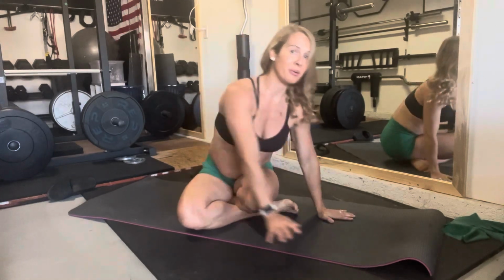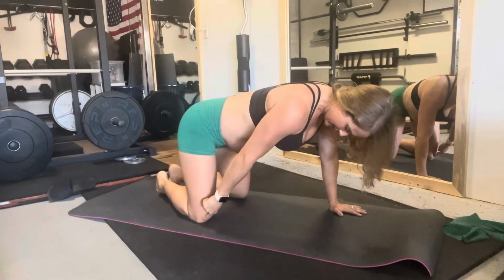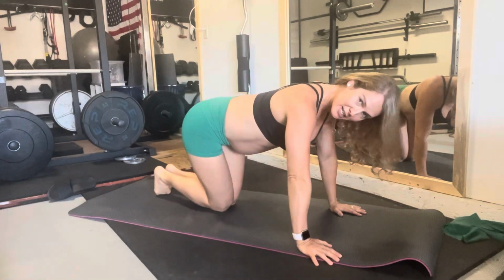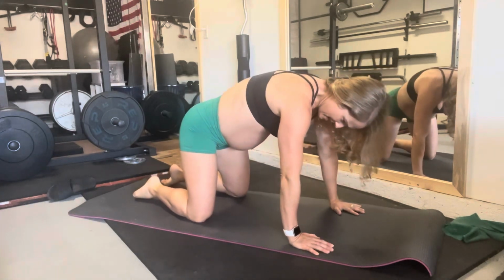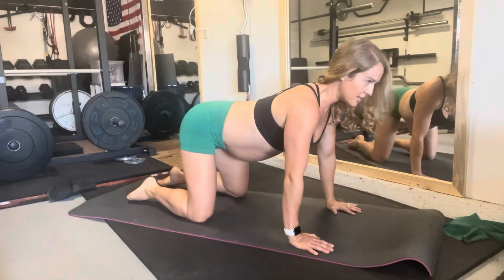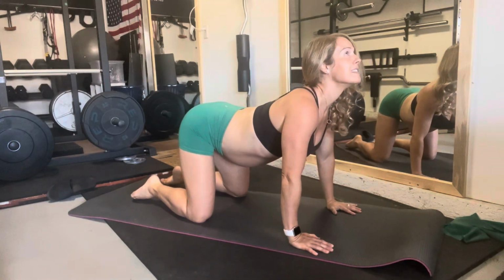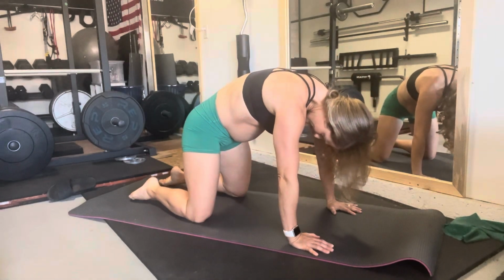Okay, first one is one that we all know and love, cat-cow. So hands directly below shoulders, knees directly below hips. That means they shouldn't be together. There should be some distance there. Okay, push up and away, get this strong cat-cow. And then you're gonna dip your belly button down as you lift your gaze. And then you're gonna drop your gaze, lift your belly, draw your belly button in.